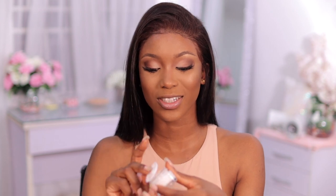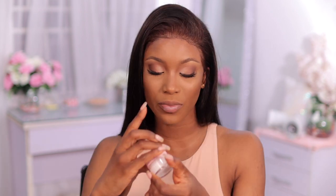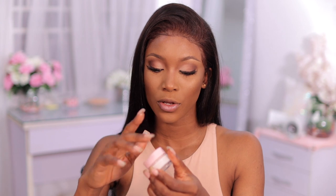Oh, this feels so good. This feels so good. I wish there was something to scoop out the product and apply on the lip, just because I feel like it's going to be messy having to dip this in. This is a lip mask. I'm going to let this sit for a minute or two just to hydrate and moisturize my lips.